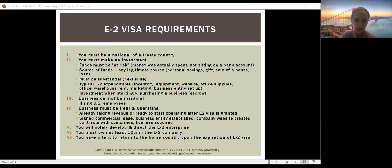And the last requirement is that you must have intent to return to your home country once the E-2 visa expires. This is because the E-2 visa is still a non-immigrant visa, but the standard to meet this requirement is much lower for the E-2 than it is, for example, for a B1 or B2 visa. This requirement is usually met by submitting a signed declaration of your intent to return to your home country once your E-2 visa expires. Usually the consulates just want to see this signed declaration, and in most cases, they don't want to see anything else.